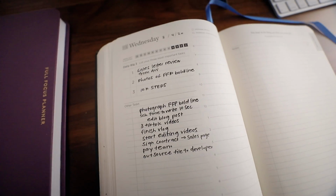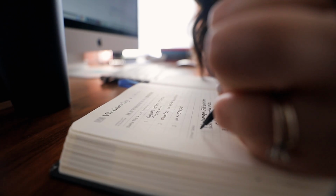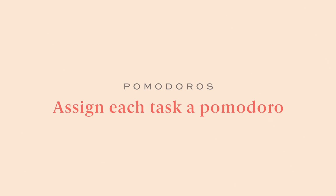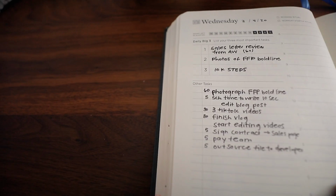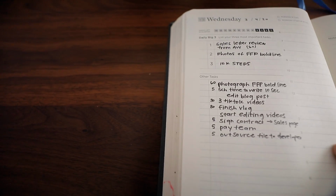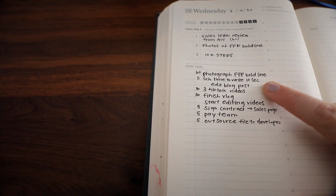The next thing I'll do is I'll look at each of these individual tasks and figure out if I can do them in 1 Pomodoro or how many Pomodoros it's gonna take me. So I'm guessing that taking photos of the bold line, especially while I'm vlogging it, is gonna take me at least 60 minutes. This next thing will take me 5 minutes.